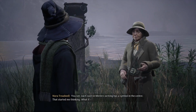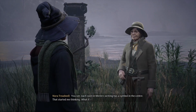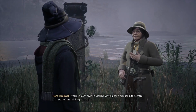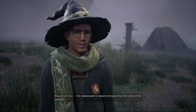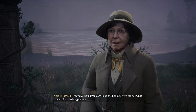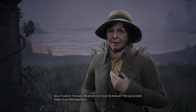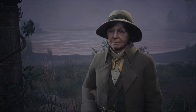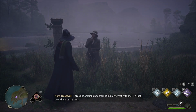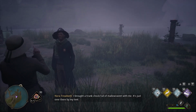You see, each swirl in Merlin's writing has its symbol in the center. That started me thinking, what if... The Mallow Sweet is meant to be placed at the center of the symbols. Precisely. Would you care to do the honors? We can see what comes of our little hypothesis. I brought a trunk chock full of Mallow Sweet with me. It's just over there by my tent.